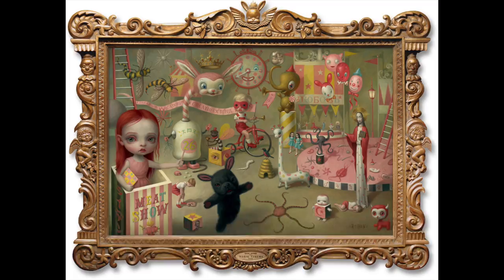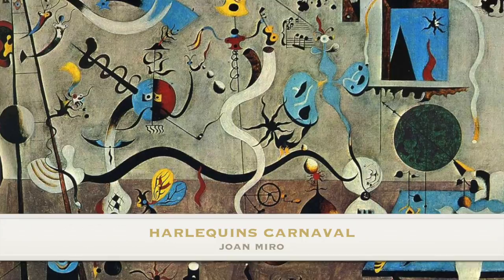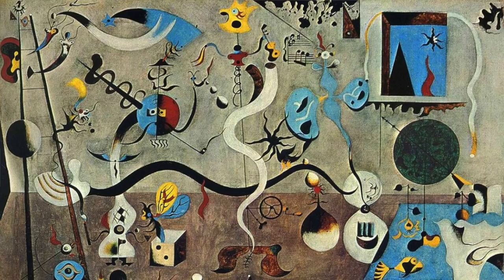Number eight, this one is titled The Magic Circus, painted in 2001. And if you're a fan of Joan Miró, you may recognize the composition here because it's very reminiscent of Joan Miró's painting, which you'll see right here. Both Miró's painting and Mark Ryden's painting are referencing the circus, except Miró's painting is done in a more abstract form. Ryden's is more, you know, pop surrealist.